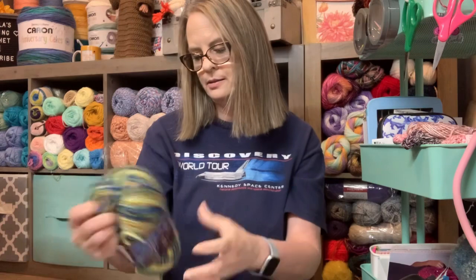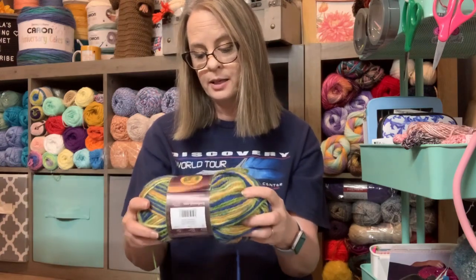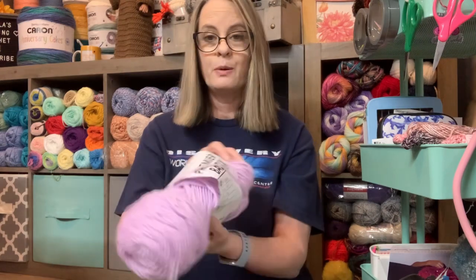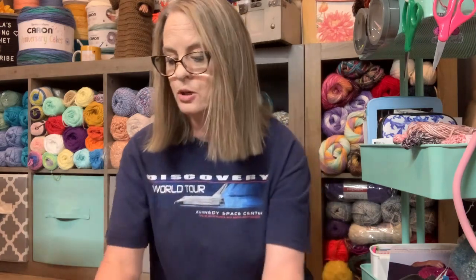Red Heart, Love, no, that one's Lion Brand colorways, and this one happens to be Premier Basic. But I just chose some yarns randomly, you know, because I'm not a color coordinated person. I really want to be with my yarns, but I have to be inspired by other people's things that they put together, so I know what colors to put together. I'm not really good at putting colors together, sadly.